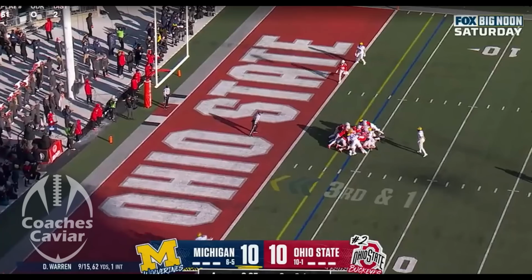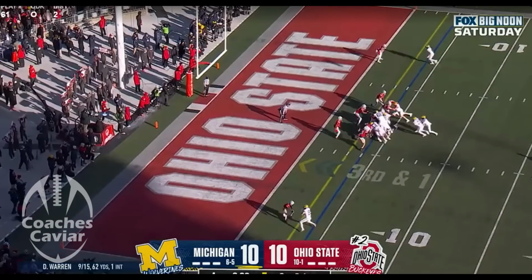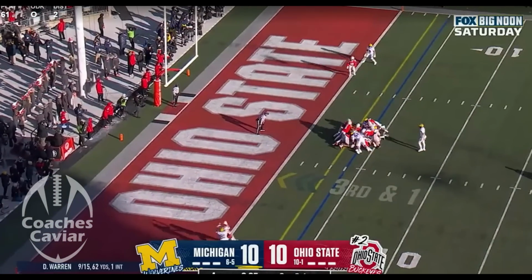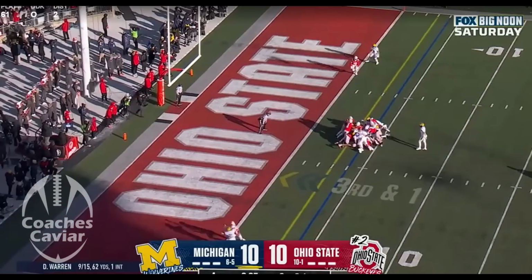Is he there? I don't know. I would have thought they would have reviewed it, whatever, looked at it. But really, not much you can review. I mean, move it 2 inches, who knows? So right there, the call stands, getting a first down on just a basic quarterback sneak out of shotgun.